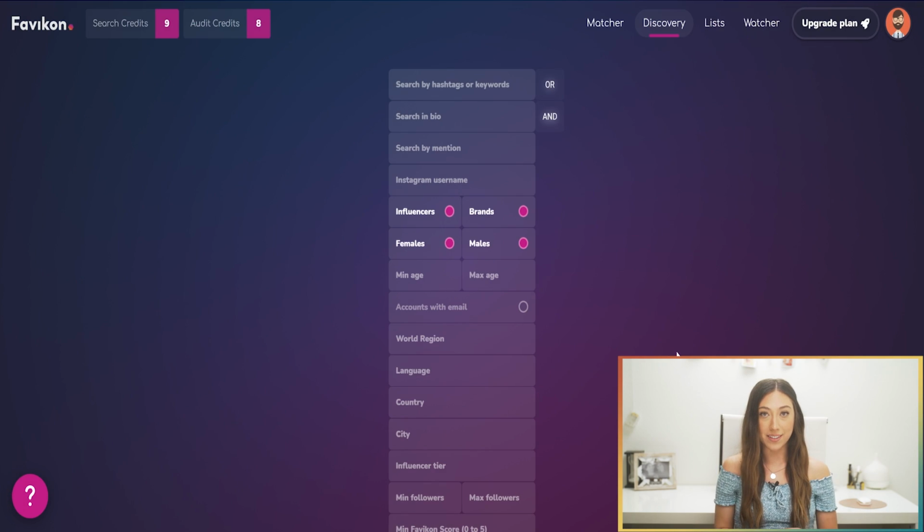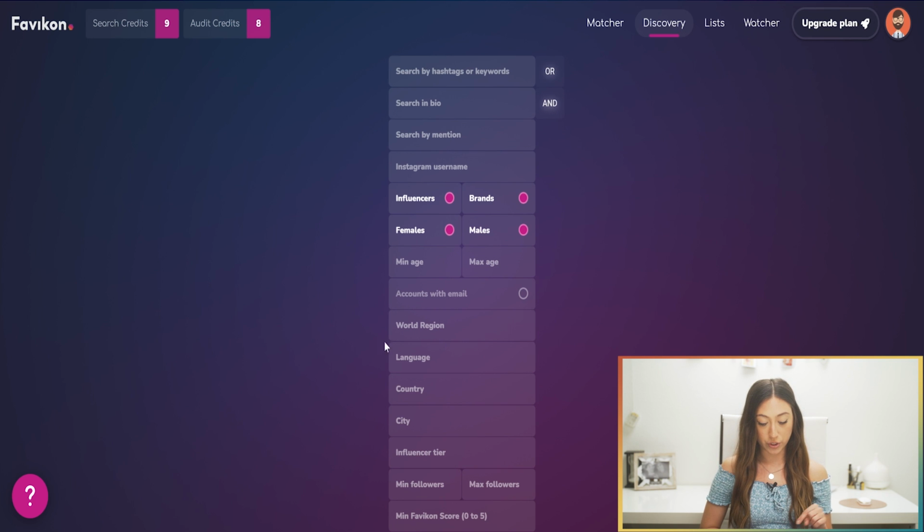This is a behind the scenes look at Favikon. Right now I'm just taking a look at the influencer search using advanced search section to allow brands to find the most relevant influencers using specific keywords. So as you can see up here, I can search by hashtags or keywords. I can search for these keywords within their bio. So if I'm an influencer and I'm looking for somebody that's a fashion blogger, right? I could type fashion blogger in the bio. And another thing that is really helpful is you can search by city. So if they have San Diego in their bio and I need a San Diego influencer, I can type in San Diego for the city or even San Diego in the bio.